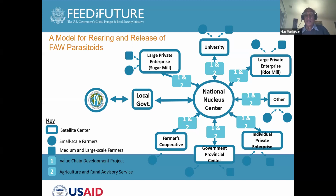The approach that we have taken is we establish a nuclear center in the capital of the country and then start satellite centers in different provinces of the country and really produce these parasites and release them throughout the country. That is the model that we are using for production and distribution of the parasites.